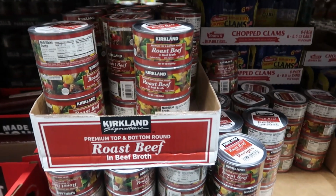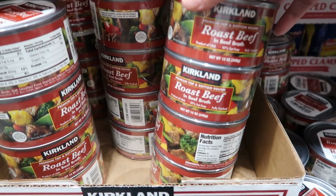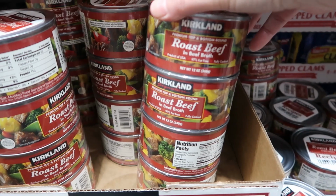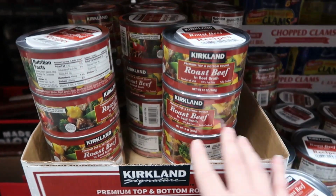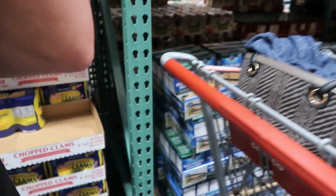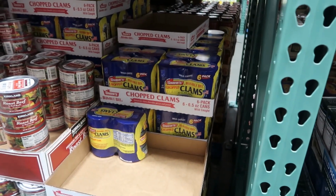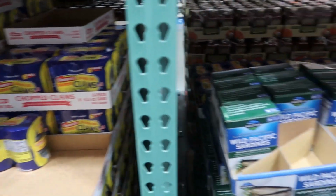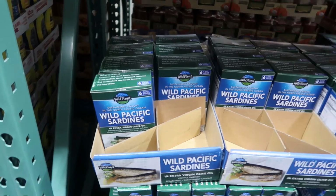I have never seen this product before. Canned roast beef and beef broth. It's got a lot of preservatives that are not awesome, and it's $14.49 for just these cans, so it's not cheap either. So not sure why you would buy beef this way, but there it is. It's weird, huh? All right, we've got some clams and clam juice. That's totally an option, $7.99.